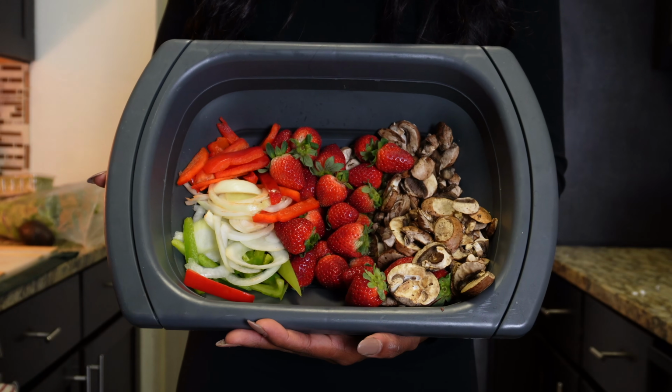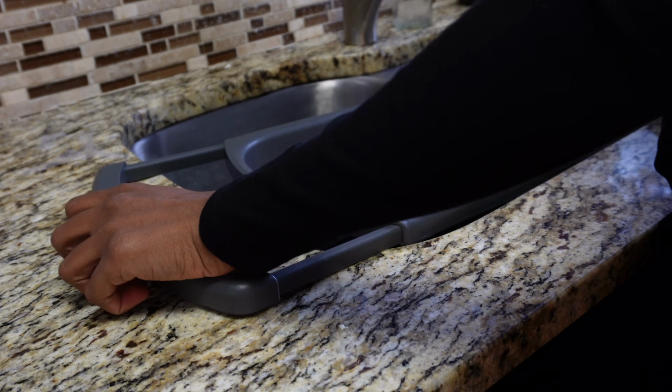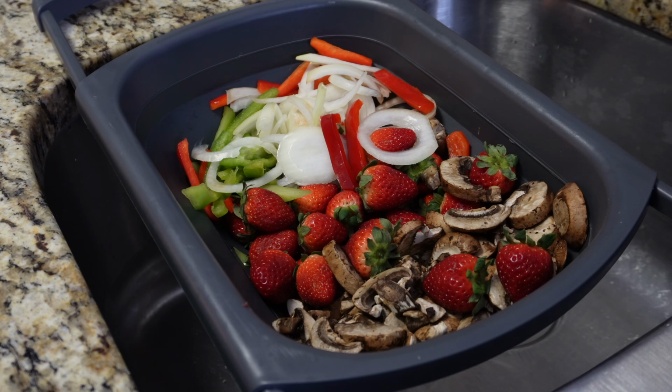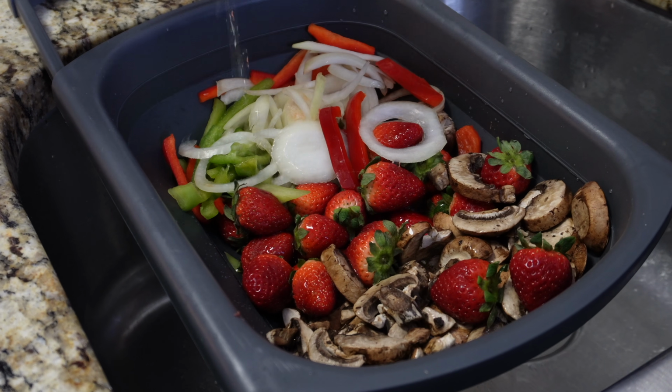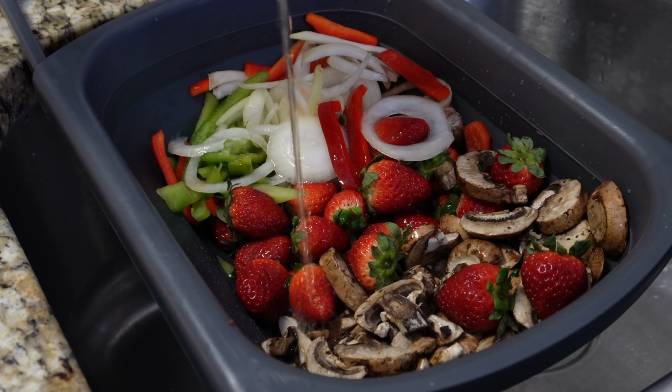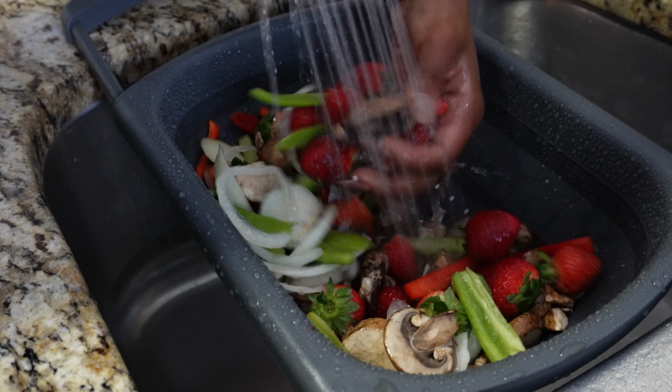For dinner, I will be having a large salad full of fruit and vegetables. I rinse my fruit with apple cider vinegar and water, and then I soak them in baking soda water for about 10 minutes. I always go in with my apple cider vinegar first and then the water because I do not want my fruit and vegetables tasting like apple cider vinegar.